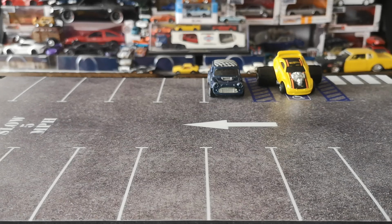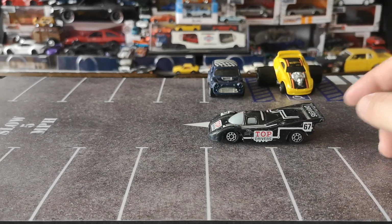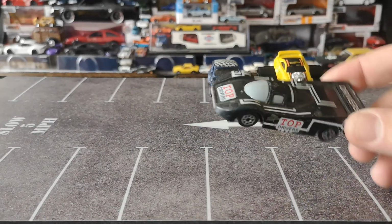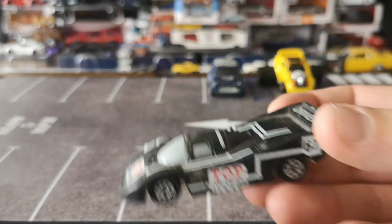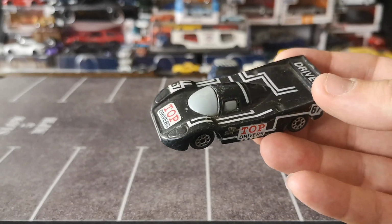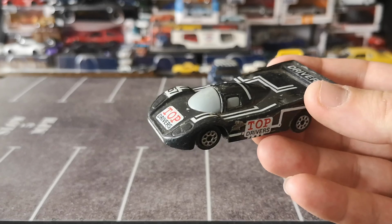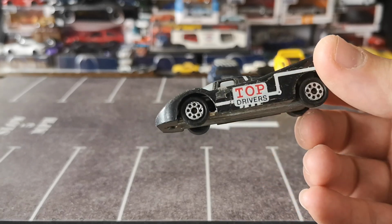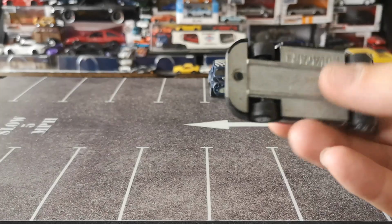Next up, something that's a little bit less common. Definitely needs a good cleanup. Got this here. So this is a Nova car. Some type of LMP sport prototype, you know, Sauber. It looks like a Sauber C9 or, I don't know, some type of Le Mans car.